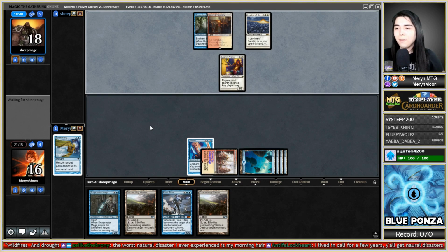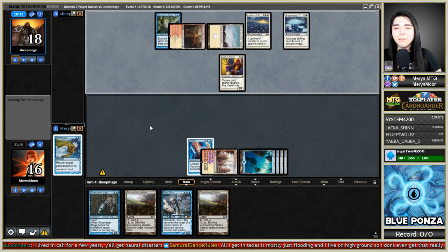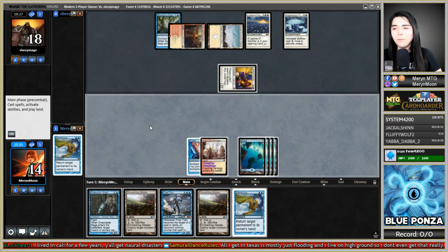You lived in Cali for a few years. Y'all got natural disasters? What's natural disasters? All you got in Texas is just flooding. You live on high ground, you don't even get that really. But I thought that places like in Arizona and in Nevada and in Texas, they don't flood because there's no water there. Is it just from all the dams?